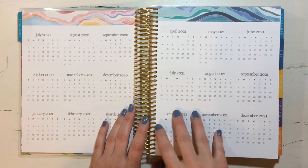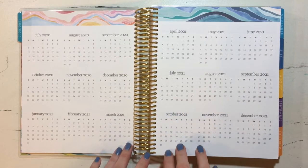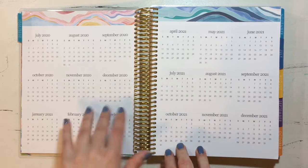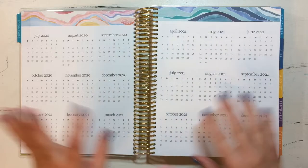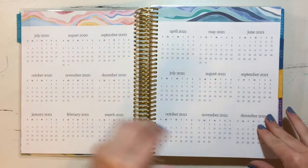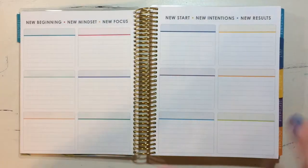So this is your year at a glance. No matter what kind of planner you get, you always get 18 months in here. I am a teacher, so I use this for a school schedule. So I put like holidays, PD days, first and last day, things like that. I love the layers pattern. I can't get over it.